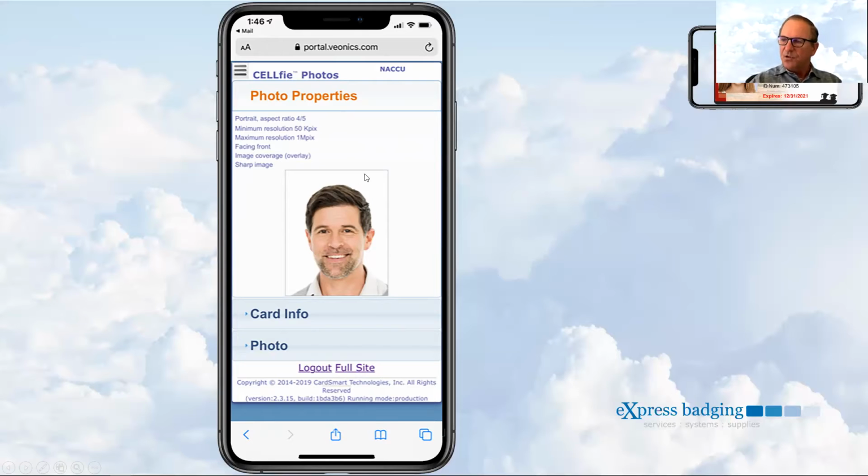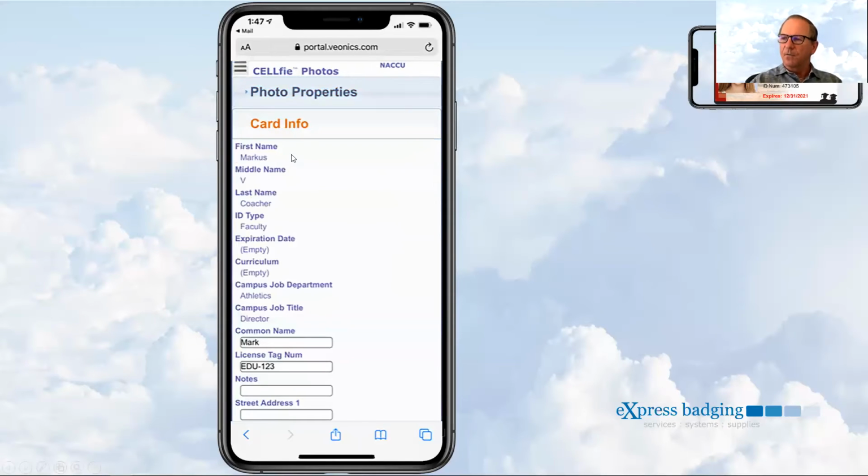Now, some customers like to have just the full sample. Other customers, that's not my face. So some of them will put sample across. It's your call, but this gives them an idea. This is what we're looking for. And then we're going to go into our card information.